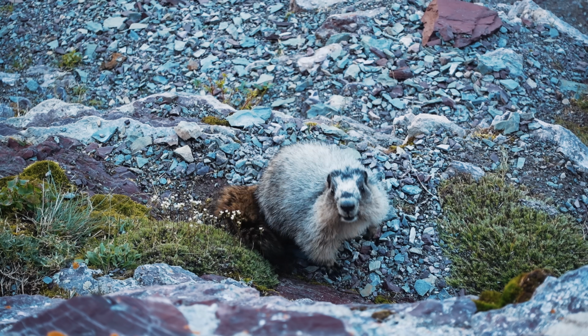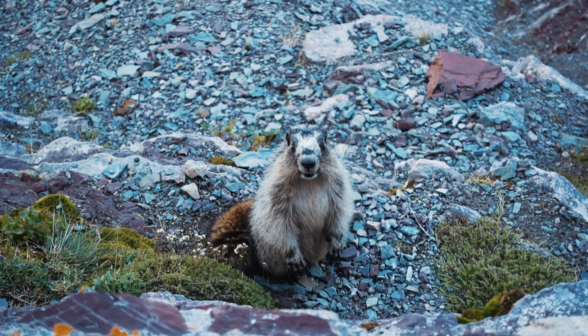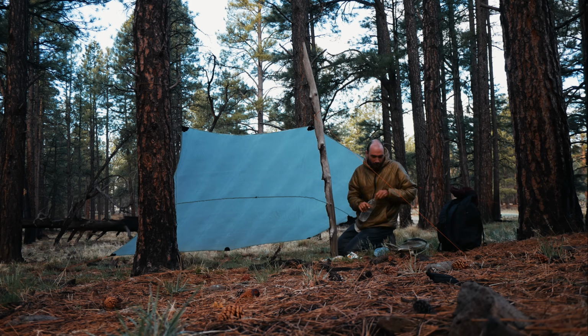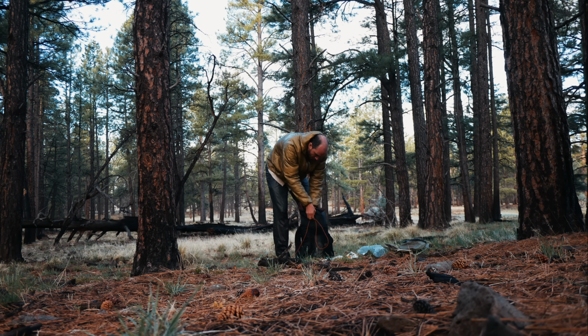They've made a home out of these popular campsites because they know that hikers drop crumbs, that hikers are messy, and that's just not something I want. So I will avoid popular campsites. But there's other reasons as well why I like to avoid those.